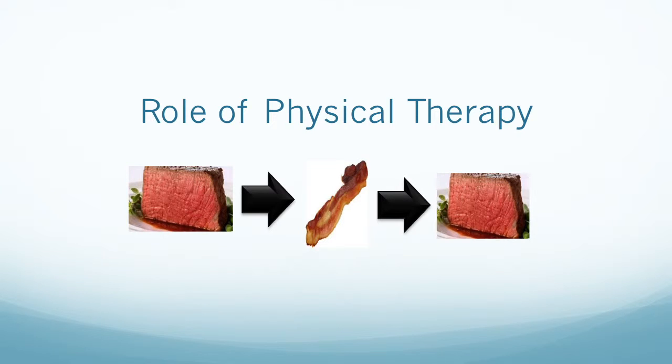Prior to an injury, we have filet mignon. We have really strong, thick tissue that's got a lot of blood flowing to it. After a whiplash injury, that tissue turns to bacon, very brittle, a lot of fatty tissue. It's going to hurt. After physical therapy, we have now brought it back again to filet mignon. Tissue that's not going to hurt, tissue that's going to function really well.